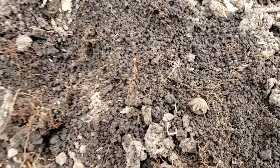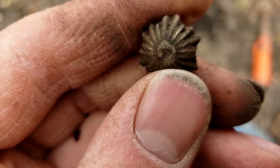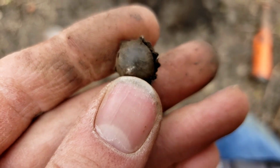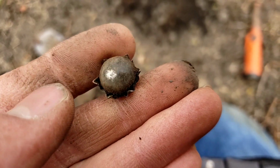So I'm actually still waiting on my first old coin for today, but the relics are still pouring in. This, not entirely sure what it is. I would assume that's probably a broken shank. So this is probably some sort of really fancy button. So I will certainly take that. It's a really cool find. Let's see if we get something else.